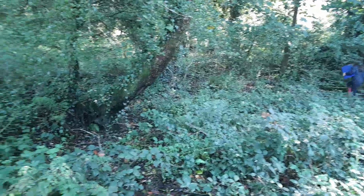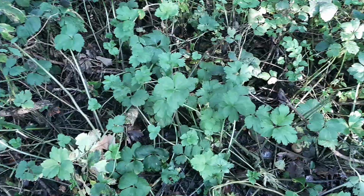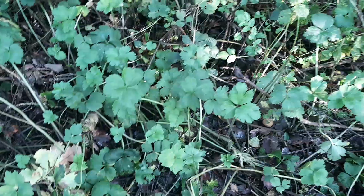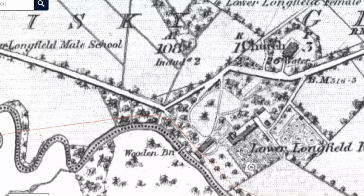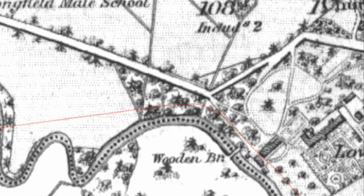And right now, that's currently dominated by creeping buttercup, which you typically get on very boggy ground. So it'll be very interesting to see if those drains, the historical drains that we can see in the maps, were dug out or restored, or if new drainage was put in, if that can make an improvement to the biodiversity of the wood.